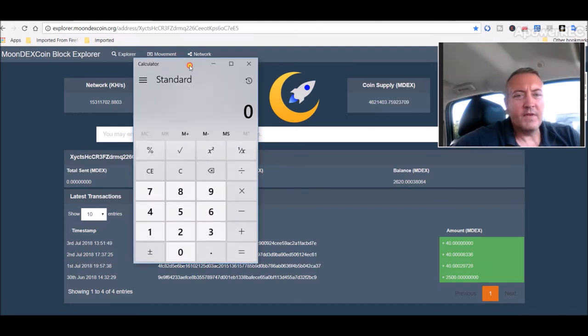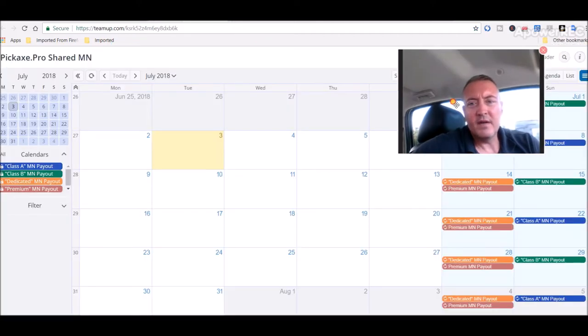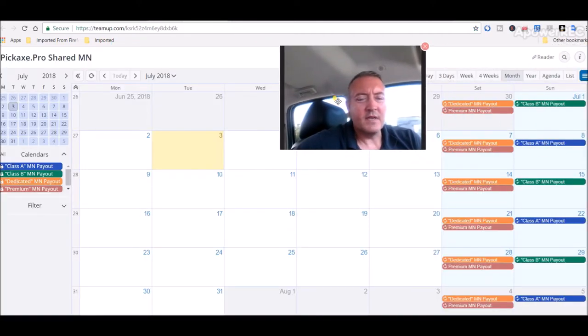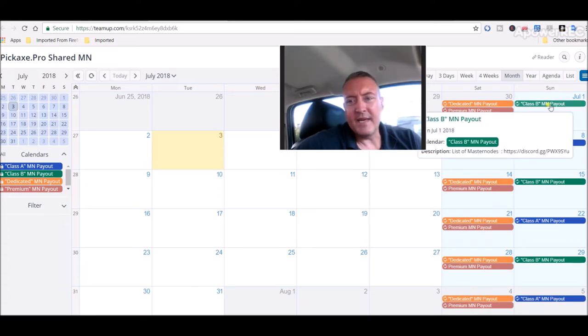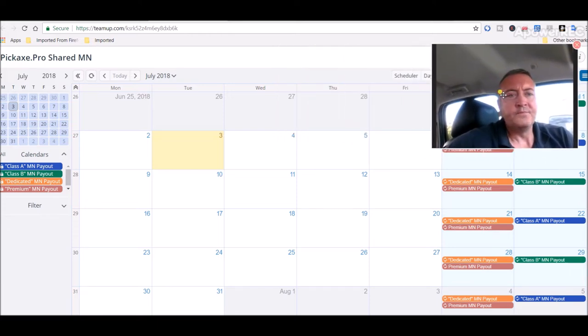So if I do the calculations, I get paid every 2 weeks. I'll show you that right here. This is the masternode calendar. I'm a class B payout, which we would have got paid out on the first, but I think it started on Saturday, if I'm not mistaken. So they didn't pay out on the first because there were really no coins to pay out. So on the 15th, I should be getting a payout through this shared masternode.